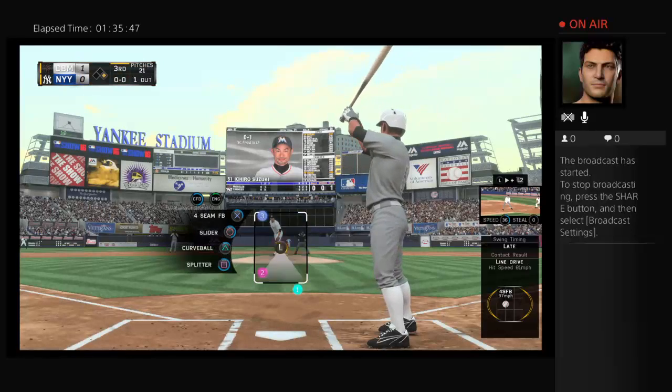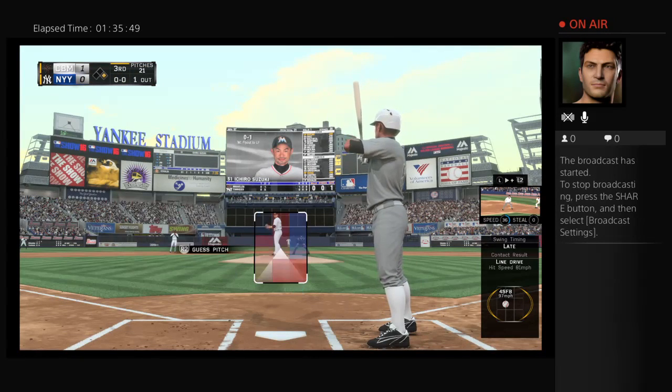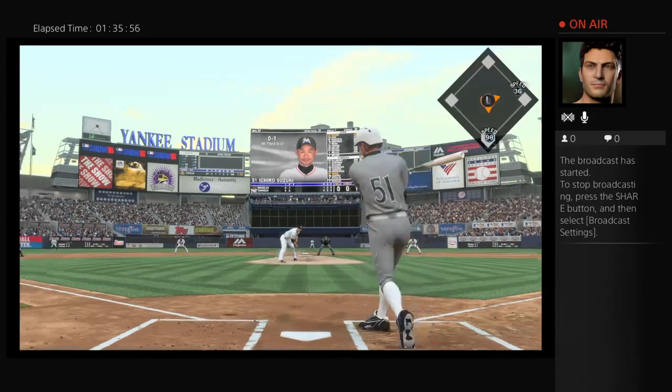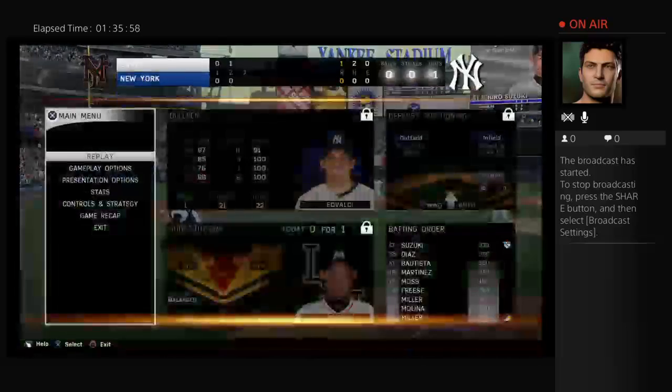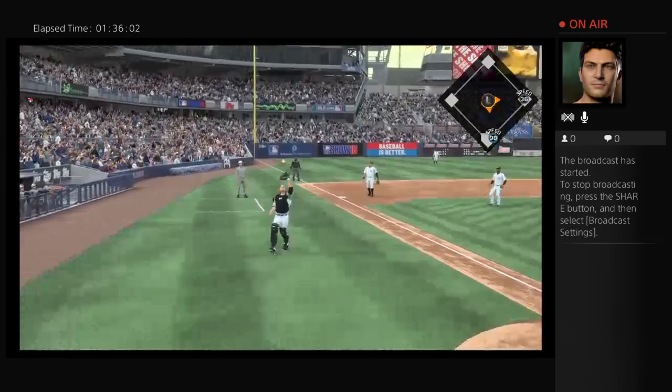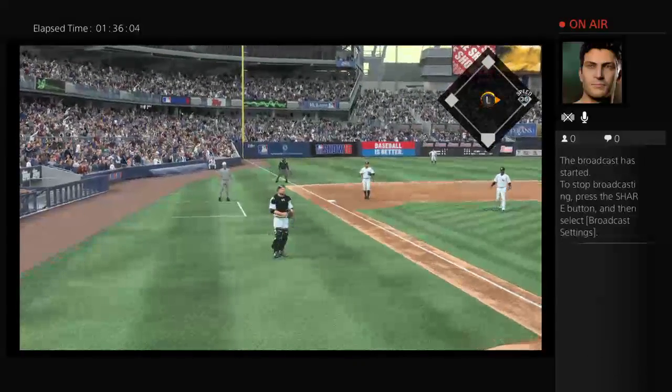He flied out to lead off the ball game. Not really a good at-bat there. Forget getting out, but he didn't see any pitches as well. He's set. Here it comes. Now a swing and a ball popped high in the air over toward foul ground. McCann has a play. And that's the second out of the inning.